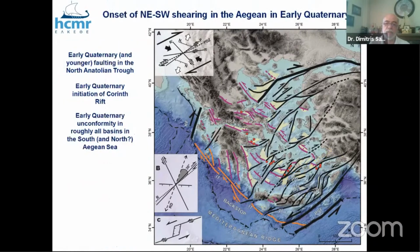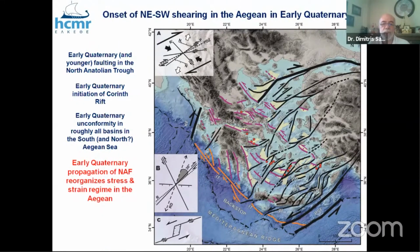Now, the question is, when was this deformation style established in the Aegean Sea? The unconformity that we saw earlier, with an age at the boundary between Pliocene and Quaternary or in the early Quaternary, coincides with other major events in the broader Aegean region, like the initiation of fast subsidence in the Gulf of Corinth, for example, which is in the early Quaternary.